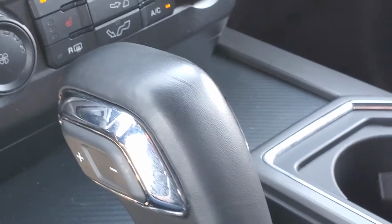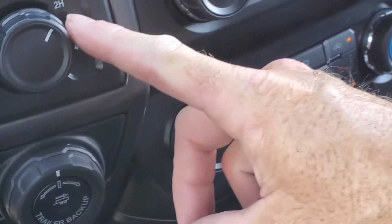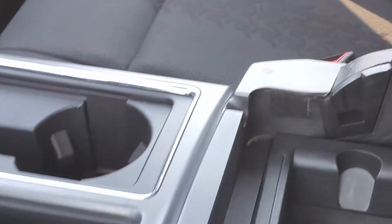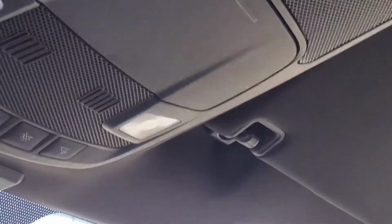As we come down here, you've got your shifter, your select shift, and it does have heated seats up front. Trailer controls, 2- and 4-wheel drive. Again, another 110 right here. Cup holders. You got additional stowage down there, and then up here you're going to have your map reading lights and your sunglasses holder.